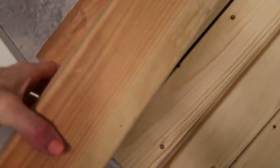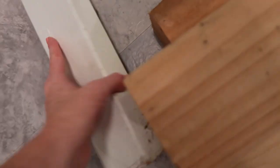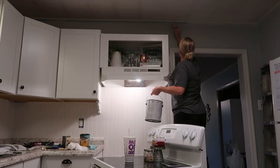But these are the 4x4 legs, and then this is the top. They're just thin. This is gonna be stained, painted, and then we just had a bunch of scrap wood that we're using for the brace to support it. So that's the wood for that.